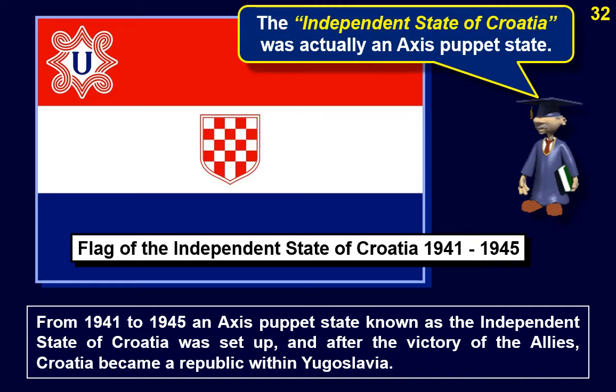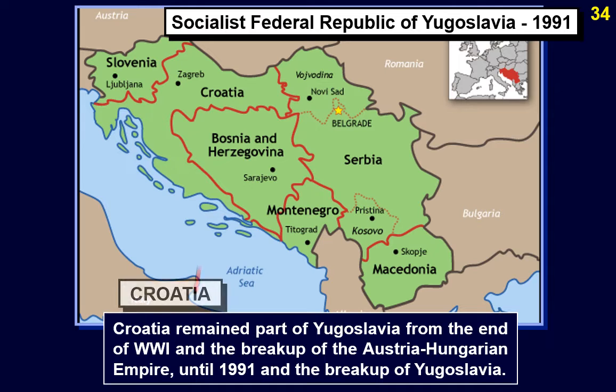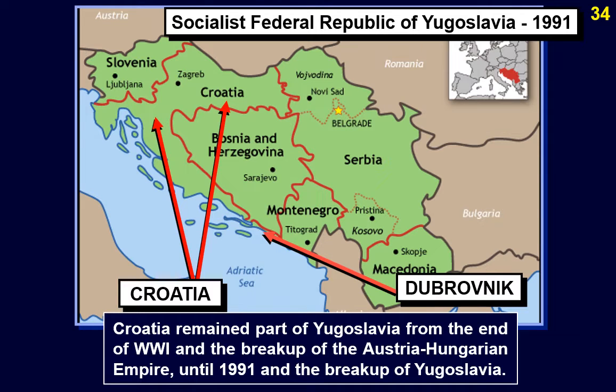From 1941 to 1945, an Axis puppet state known as the Independent State of Croatia was set up. And after the victory of the Allies, Croatia became a republic within Yugoslavia. Yugoslavia changed its name once again after World War II. The new state became the Federal Socialist Republic of Yugoslavia and united Croatia and several other states together under the communist leadership of Marshal Tito, born Josip Broz. Croatia remained part of Yugoslavia from the end of World War I and the breakup of the Austro-Hungarian Empire until 1991 and the breakup of Yugoslavia.